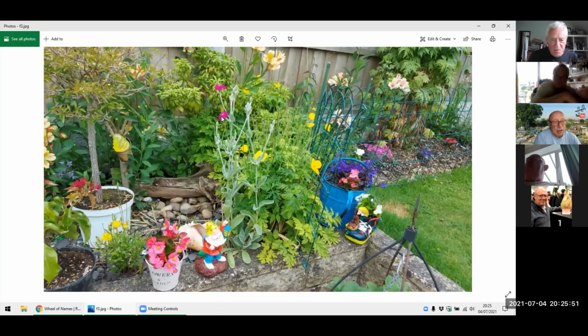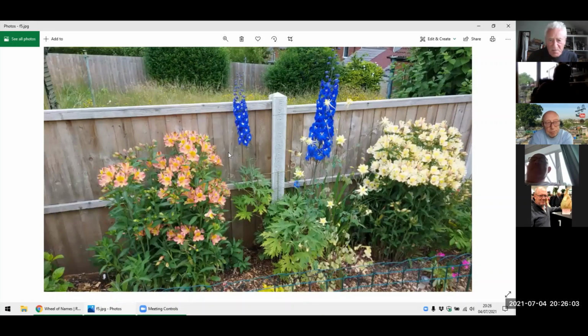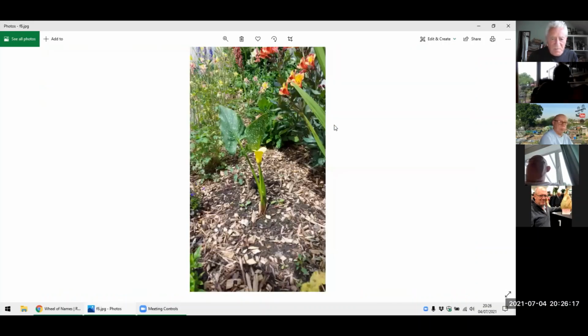Right, these chaps are opening up. I can never remember the name of them. But that's an extra bit of colour on the plot. Right, he needs tying up. I'm tying him up. That's the one now. He's tied up as well, and with the rains we've had this afternoon, he's now hanging over these. If these hadn't been there, he'd have snapped him off. We had a hell of a rainstorm this afternoon.